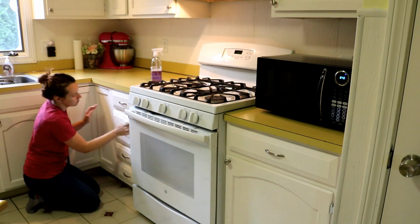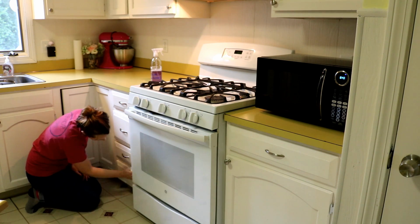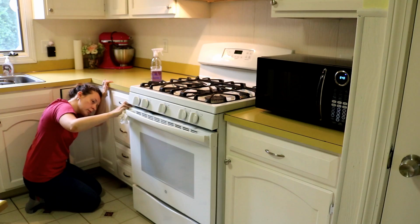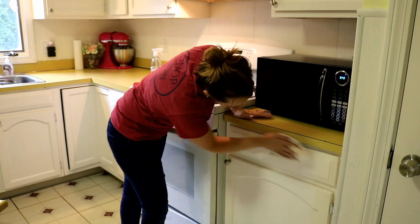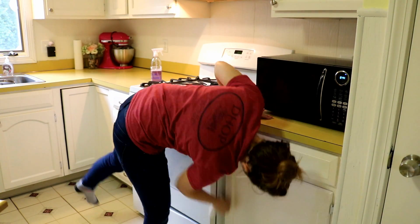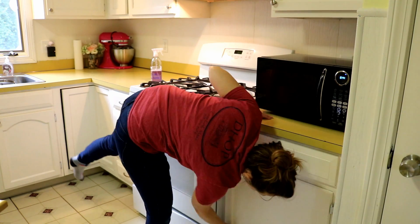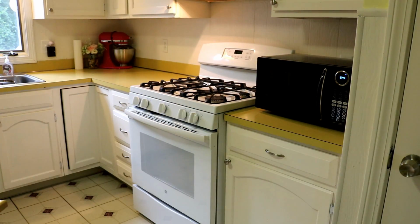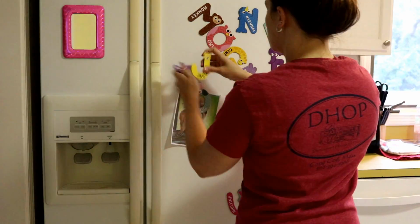And as you know, we are finished with our kitchen remodel, so I am trying my darndest to keep this kitchen looking fly. So every week I do try to get in there and wipe all the cabinets down. If I see any spots that really need it, I will definitely get in there and just scrub and try to keep my kitchen as nice as possible.